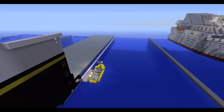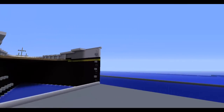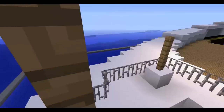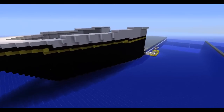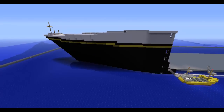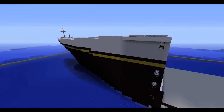Me and Chris have started another cruise ship. Yesterday we were talking on Skype, and I said I kind of feel like building another cruise ship, and he was the same way. We decided a while back, probably a month ago, that we were going to build the Disney Magic, and so finally we decided, well, why don't we build it? So we've decided to start on it, and so far here's what we got.